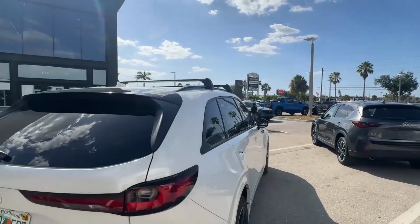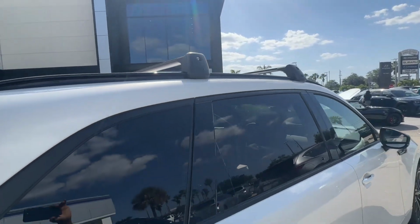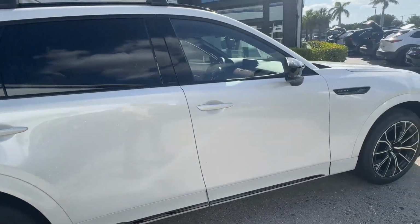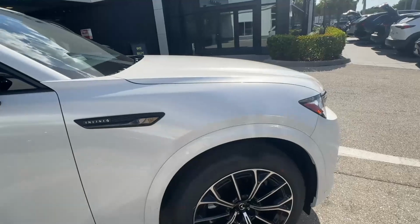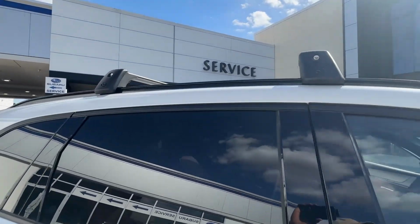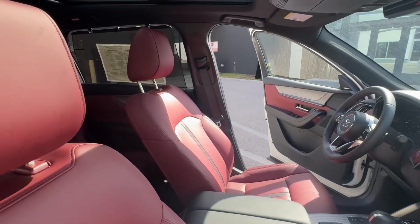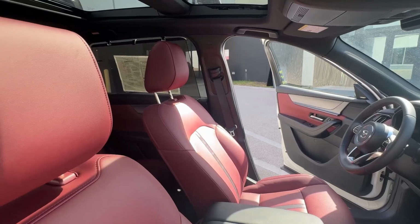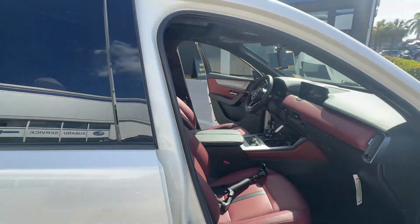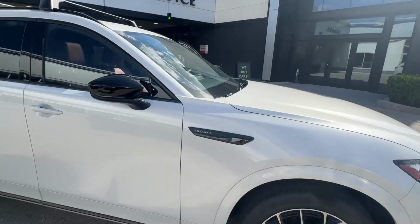So one of the things I just realized is this has the roof racks. A couple years ago when Mazda first came out with the CX-50, which I don't know if they fixed that, when they came out with the CX-50, that was a huge issue. When you had the roof racks installed, whenever you went past a certain speed, you would hear this very, very annoying whistling noise. And that was one of the reasons why I didn't like the CX-50. I mean, I like the CX-50, but that's the reason why I didn't like it, if that makes sense.